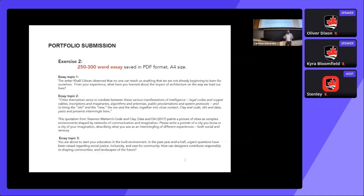So there might be a little bit of work that needs to be done. Who's Khalil Gibran? Who's Shannon Mattern? What does that even mean? What is this book, Code and Clay, Data and Dirt? Can I find a little synopsis of that book online? Go into Amazon, act like you're going to buy it, read the description, and move on. All of these things are perfectly fine. But again, like I said, the written word is important. So take your time with this stuff.